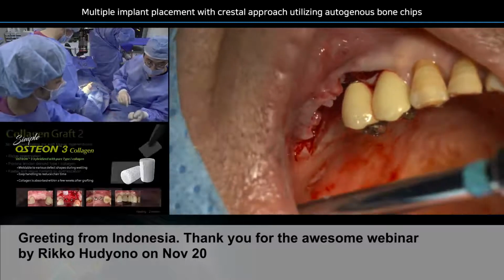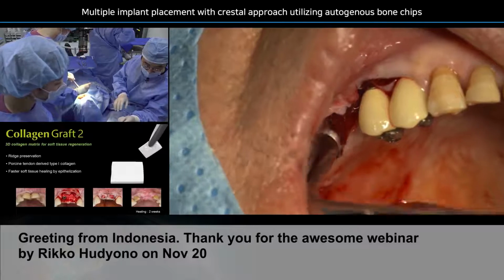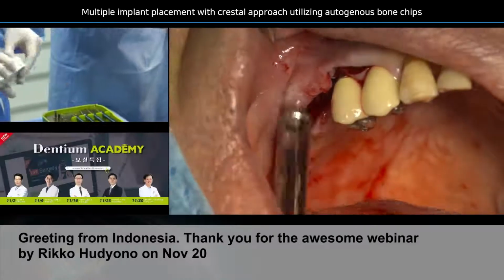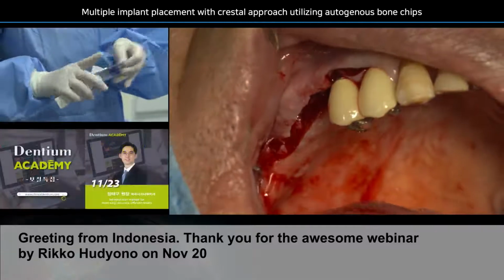So I'm checking the final package here with a number 4.5, 4.5 and 8 millimeters. So I don't want any accidents about misunderstanding or miscommunication. So this is the right one that I'm looking for, 4.5, 8 millimeter implants.